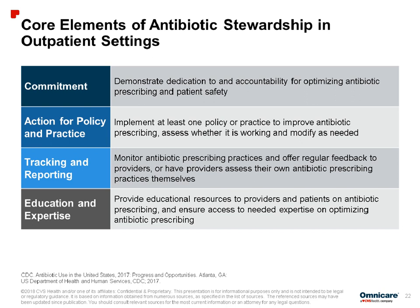And education and expertise, we can provide educational resources to providers and patients on antibiotic prescribing and assure that expertise optimizes antibiotic prescribing by partnering with your pharmacy provider or the physicians who work with a good number of your residents. I think that this is a much simpler outline of core elements for assisted living, and it's something, as they said, we can embrace because we all have a role in antibiotic resistance and preventing it.